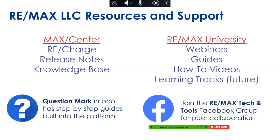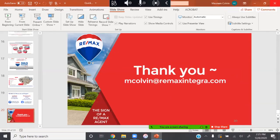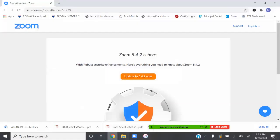The app is RE/MAX University. And you'll see plenty of links for all kinds of tutorials. But if you just type in something you're interested in the search bar, you'll get a whole selection to view. So what I'm going to do now is go live into a couple of the tools that I opened up in advance.